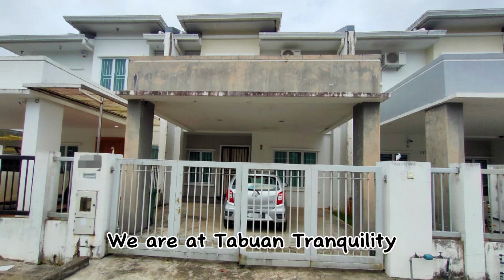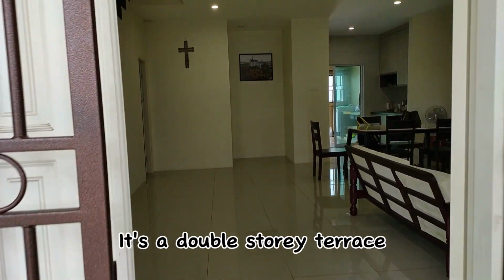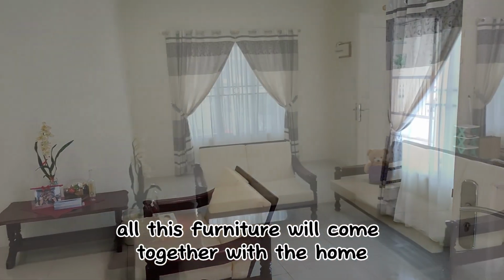We are at Tabuan Tranquility to look at the rental property today. It's a double-storey terrace with 4 bedrooms and 3 bathrooms. All this furniture will come together with the home.